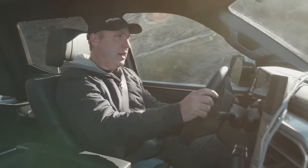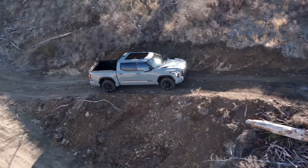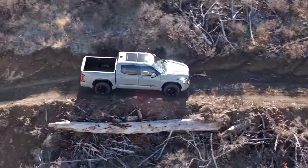Yeah, we got another test to do here. Let's try out the crawl control system as a hill descent system. Oop, grinding there.